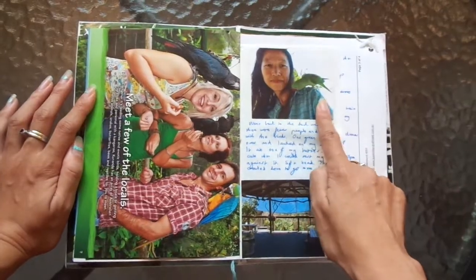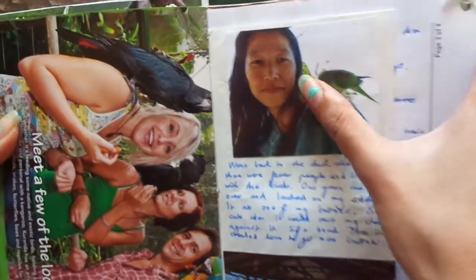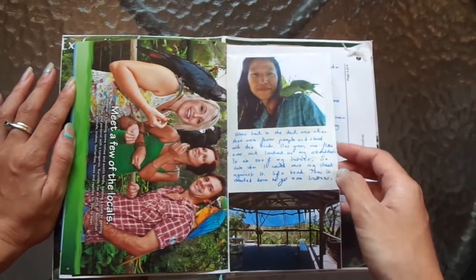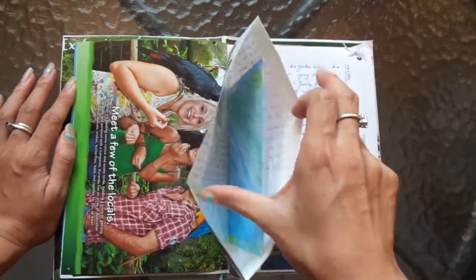And then, yes, the parrot landed on my shoulder. I was so happy. It was so cute, and I rested my head against it, and it ate one of my buttons. And before it got my next button, my mum helped me and took the bird from me. So it was so amazing.